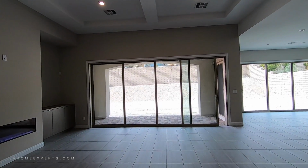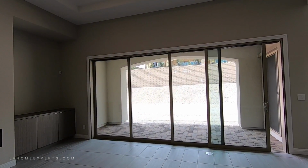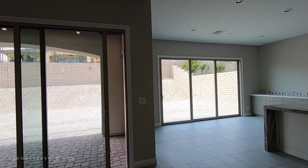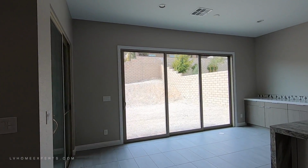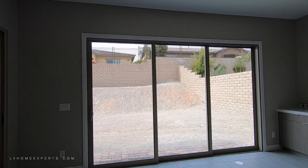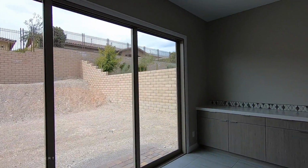So we have a 16-foot aluminum slide, and this is a dual pane with the low E tint on this one. And this one we have 1, 2, 3, 4. We have 4. This is a 12-foot aluminum slide too as well.